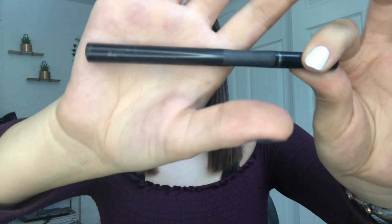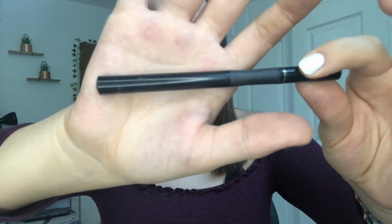And then I use this eyeliner. It's like a velvet tip. I actually have no idea what brand this is. I have had it for the longest time. The label's not even on there. I am almost positive that it is L'Oreal Paris. Anyway, I do wings every single day.